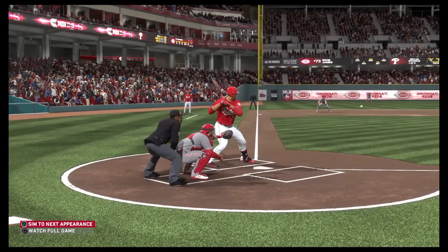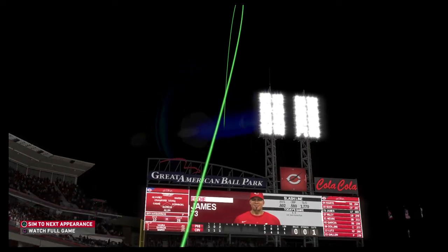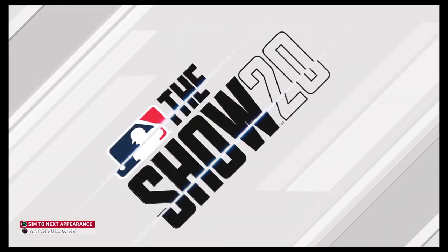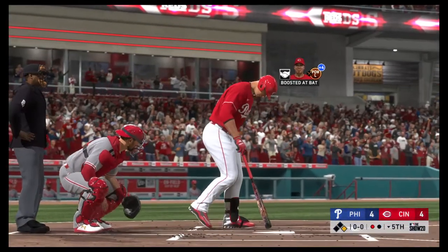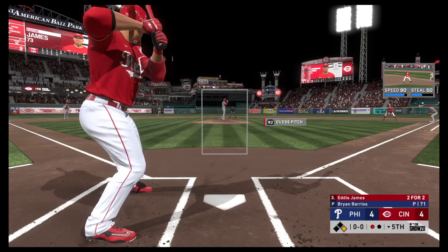And we've seen 4 round trippers from these guys so far. Dan, D-Row, what do you make of all this? D-Row, I don't know what you think, but this is one of those cases where I think the hitters right now must be seeing beach balls up there right now. Digging in and looking for more, Eddie James, already 2 for 2.